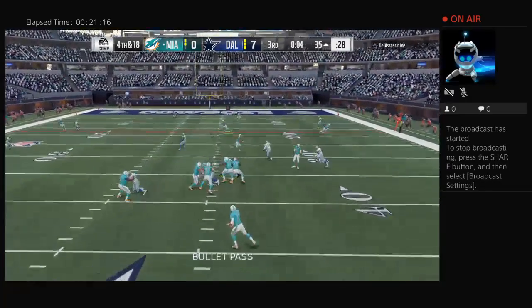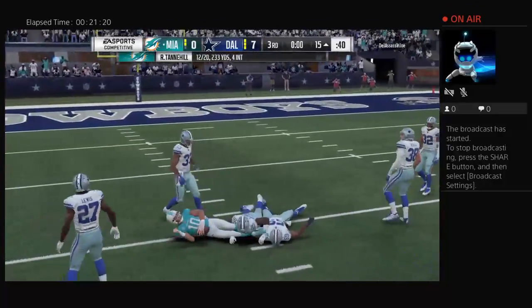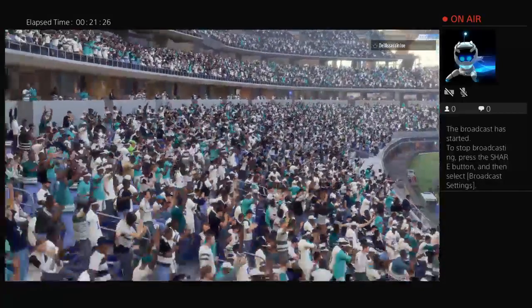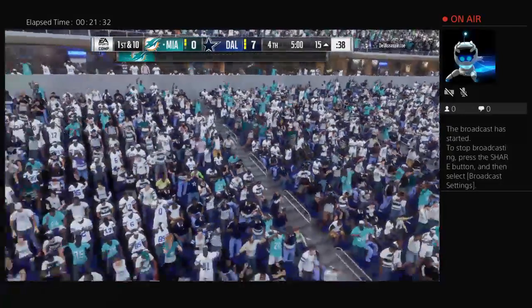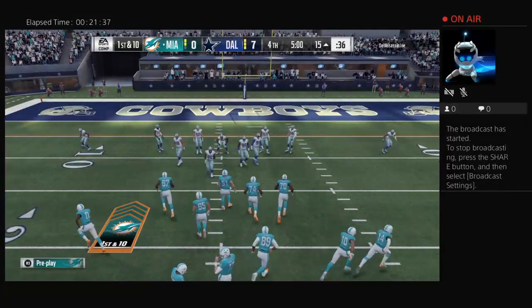Back to throw, Tannehill. Oh, he's got a man wide open, complete. And he's going to be taken down, but not before reaching the 15-yard line. It's a pickup of 21. And it's first down, Miami. And a really long drive here, and it goes on and on.